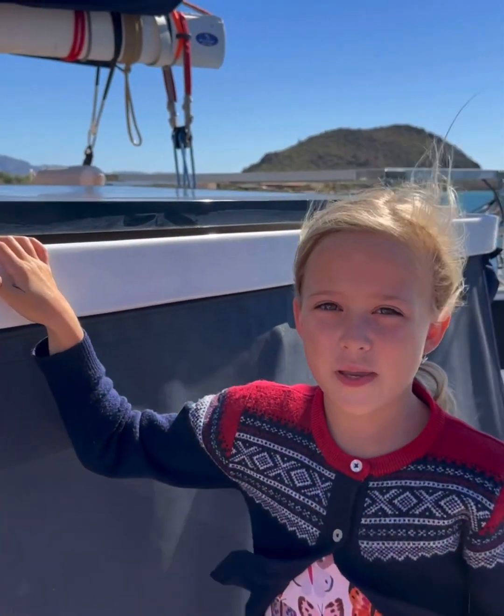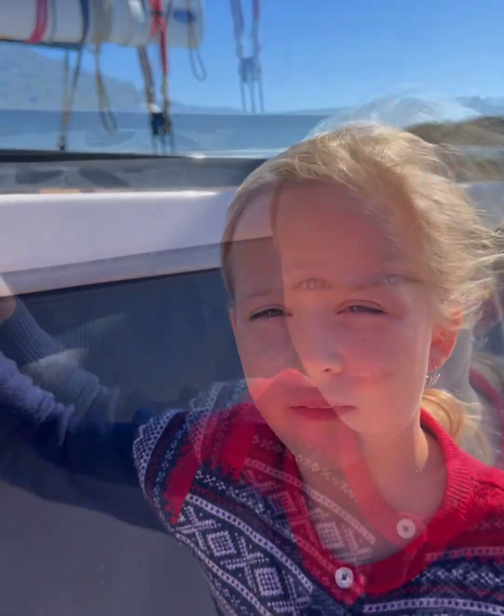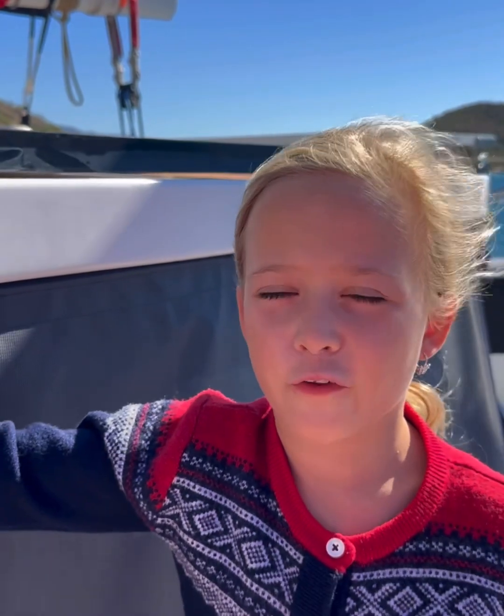We have two ways to make power on the boat. The first is solar panels. We have one here, one over there, and one on the back. They catch light from the sun, and they turn it into electrons. Those electrons flow in a loop, and then they charge our batteries.